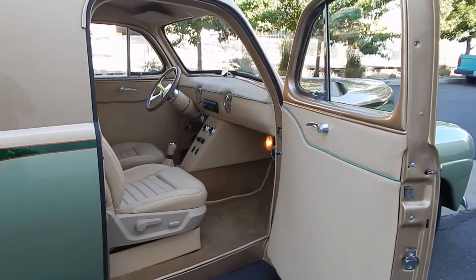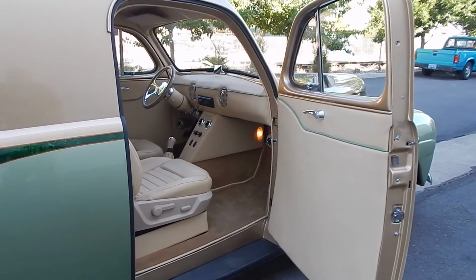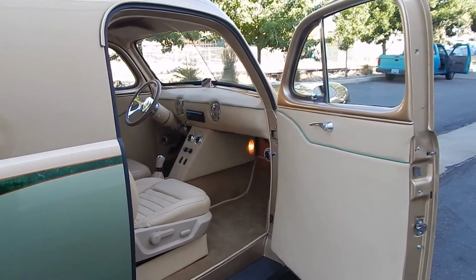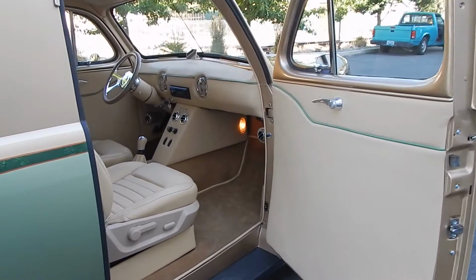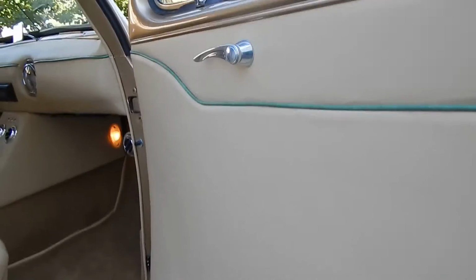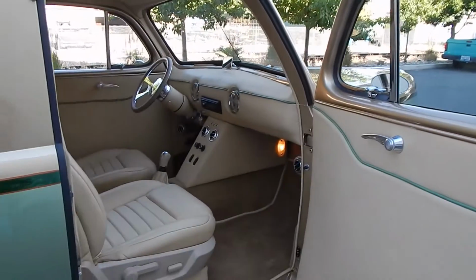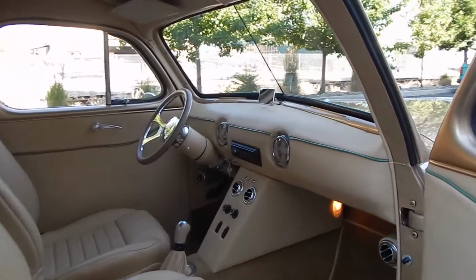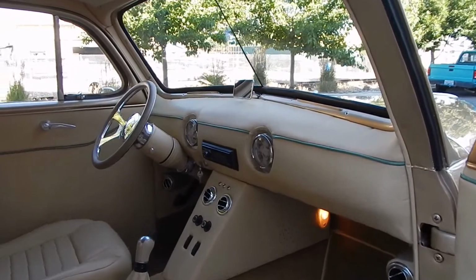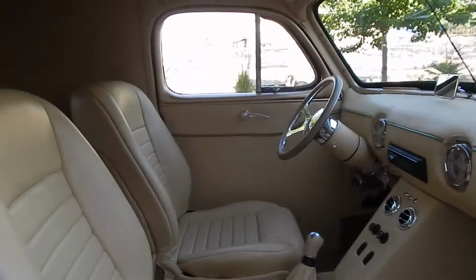B&T Custom Rod does these top to bottom, inside and out. They do all the interior themselves. They do all the paint in-house, so this is an in-house built Resto rod. It's finished in a very nice ultra leather. It's getting so hard nowadays to tell the difference between leather and fake leather, or faux leather. And the thing with faux leather is it lasts a lot longer. It's got a better feel to it.